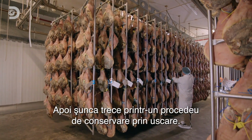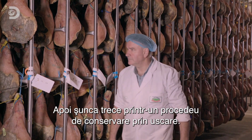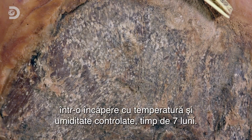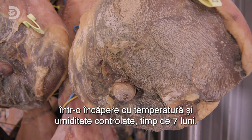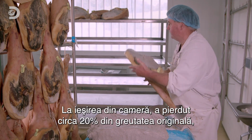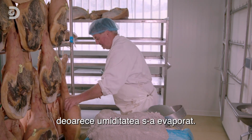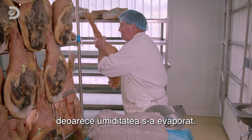Next, the ham undergoes a first dry curing. It hangs on a stainless steel rack in a temperature and humidity controlled room for 7 months. When it comes out of the room, it's lost about 20% of its original weight because most of the moisture has evaporated.